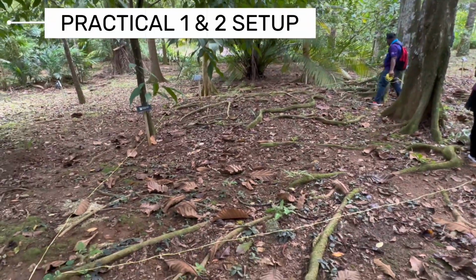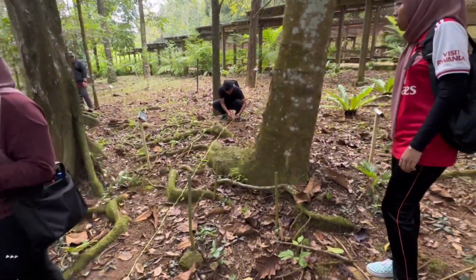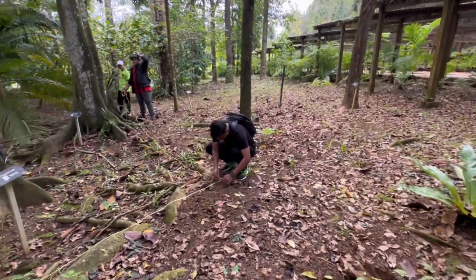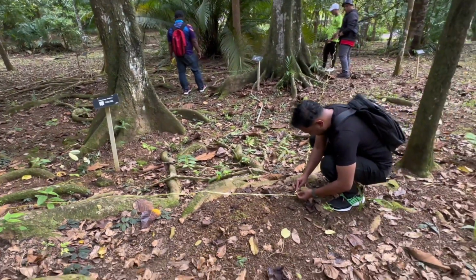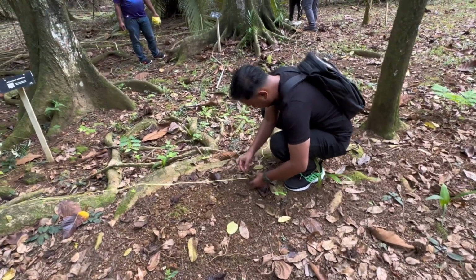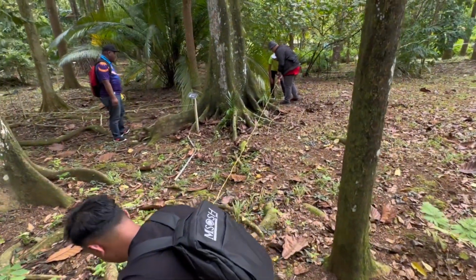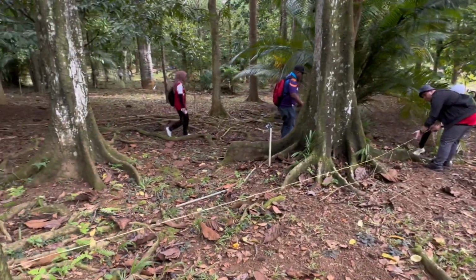In this part, my group is setting up for practical 1 and practical 2. We went to practical 2 first because we wanted to set up the quadrat, which must include 2 species of tree. The first we selected is Artocarpus elasticus, or in Malay terap nasi, and Neobalanocarpus heimii, cengal.